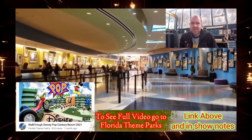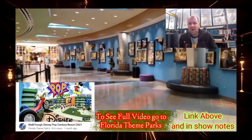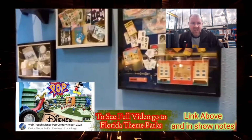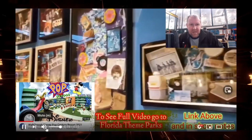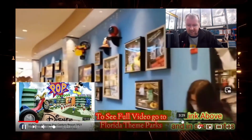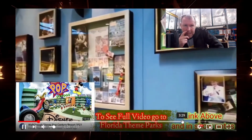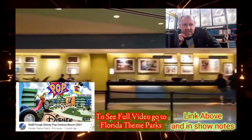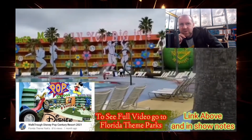Quite nice reception area, a lot like Art of Animation's. As we say, Art of Animation and this hotel actually were meant to be a part together, so just an interesting fact for you there. As you can see, a lot of decor around, quite empty. I'm guessing this was recorded during COVID.